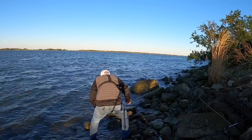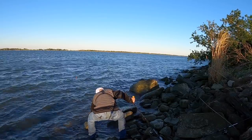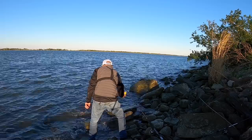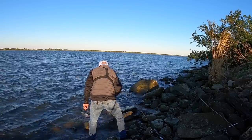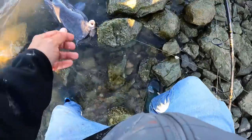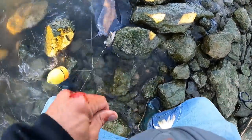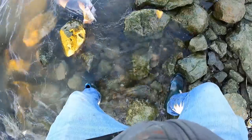Yeah, I see you, dude. Look, don't pull that jig head out, all right? Yeah, I know. You don't like me. He's just so barely hooked. He is so barely hooked. He's about to get off. I almost hate to horse him, because he is gonna pull this jig head free.